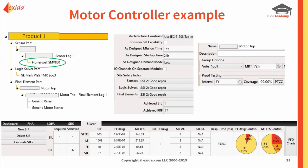So we added that. What did that do immediately? Well, if you look over here, this was a SIL 1 on the last screen for your architecture. It now reached a SIL 2 architecture for your sensors, which is what we really needed. The thing that it didn't change is our achieved SIL level. We still only reached a SIL 1.